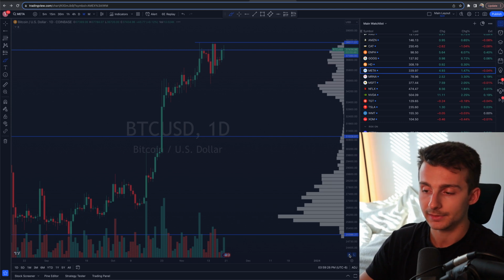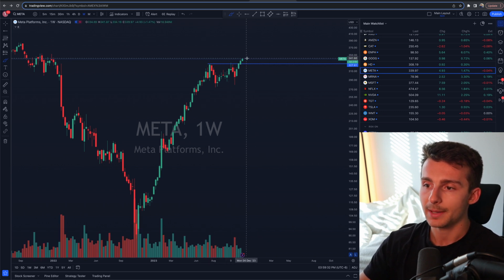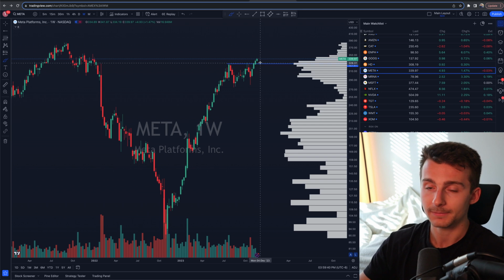Very close to taking the next set of profits on Adobe, so we'll be watching that one closely. But look at Meta. It broke out on the weekly time frame. I'm looking for pushes up towards 350 plus. And I think we can even get more than that, but 350 is where I'm looking to take some profit.